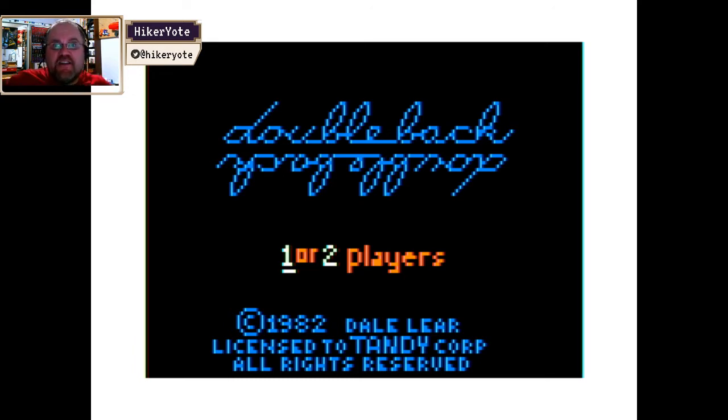Tandy looked at this and said, "Us too!" And they dove in feet first with the Color Computer 3. Now, by this time, they dropped Radio Shack from the name of it, although being a Tandy, it was still only sold at Radio Shack. And if you're wondering, yes, Tandy does stand for the Tandy Leatherworking Company. Yeah, the same company that makes all the leatherworking materials also made computers in the 80s. And they weren't alone, because Coleco stands for Connecticut Leather Company. But that's another story for another time.